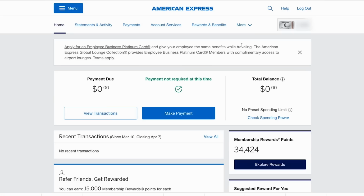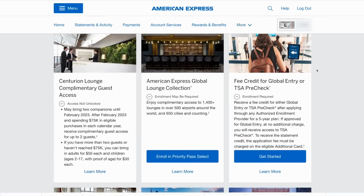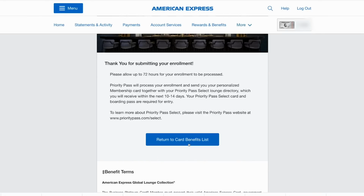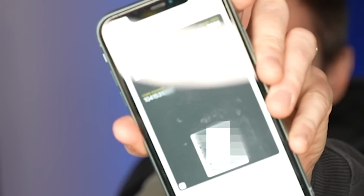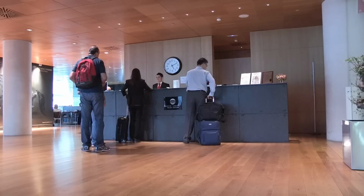So to enroll, you go to your Business Platinum online account and go to the benefits page. So you click up here and then you click here and then you find the Priority Pass button. You click through and then you click again and you are enrolled. And you can now also even get a virtual membership card that goes in your Apple Wallet or whatever wallet you have on your smartphone, so you don't have to remember to carry around a physical Priority Pass card. Okay, that always bugged me. If you forget to take it on your trip, you're not getting into the lounge.